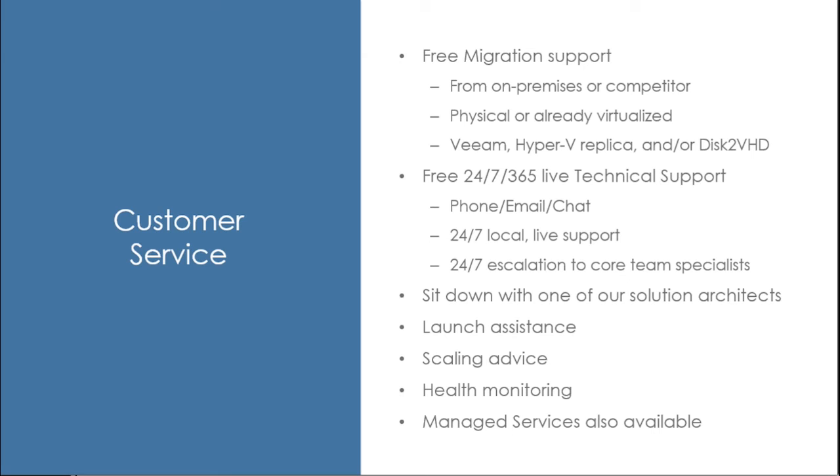So to cover more specifically what our customer service team can do for you, free migration support is a big one. From experience, the migration is a common stumbling block. People want to go to cloud, they're looking for more out of their infrastructure, and they feel that infrastructure as a service is often the solution. But what will often stop them is that migration step. We know that, we identify that, and we work diligently and for free, at no additional cost, with our partners to make sure that their migration projects go well.